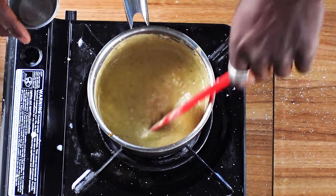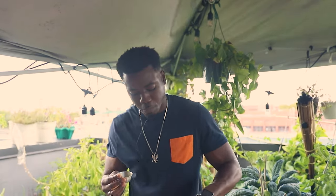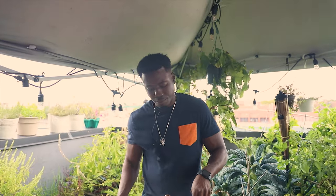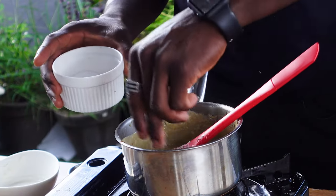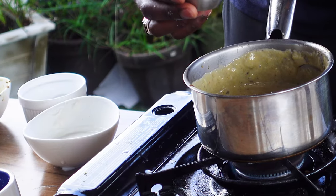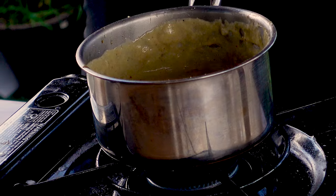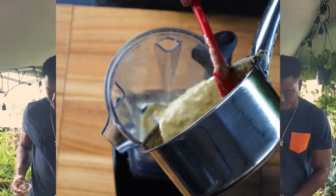And let's give this a taste. Need some more salt, but the pepper is good. I'm gonna give this another taste. That's good. There's a little bit of grainy bits in there. I'm gonna blend this up just to smooth it out.